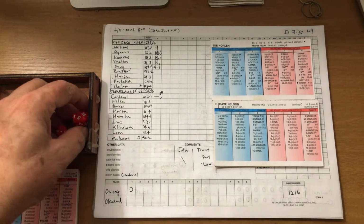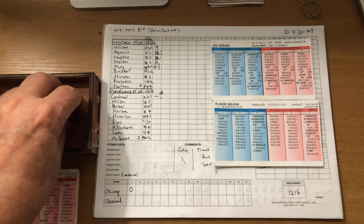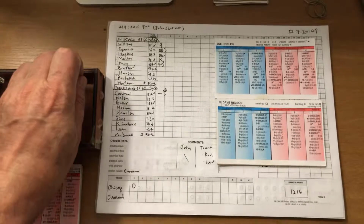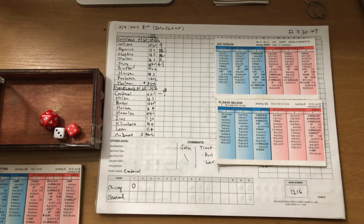Nelson at the plate, Horlen from the stretch with Cardinal at second, nobody out. Whoa, oh, that die fell. Oh, shit. And it went under something. Oh, I'm on my hands and knees. Oh, shit. There it is. Ugh. That will be a re-roll. That's the time I get on my hands and knees.